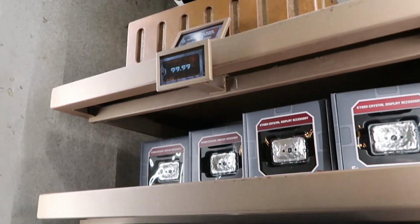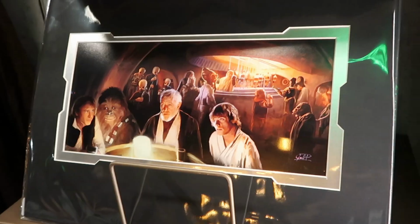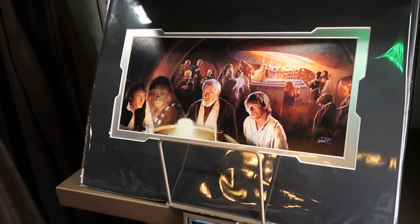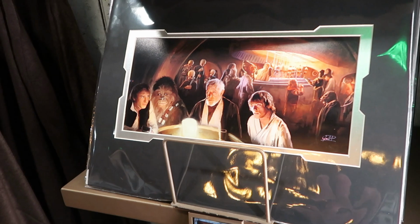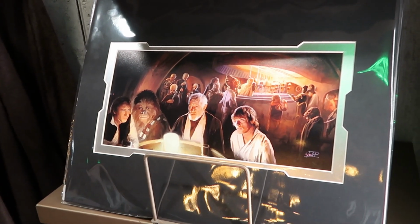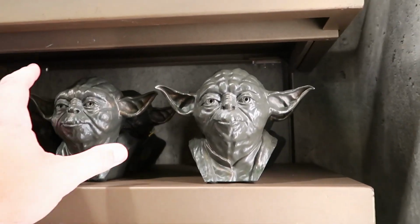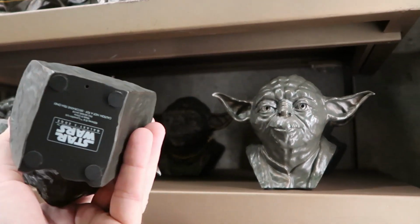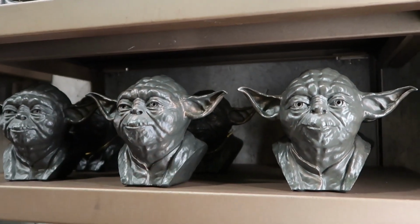And then even more of those different helmets that they have on display. This one is $100 and is a brand new matted art print new to Star Wars Galaxy's Edge with Han Solo, Chewbacca, Obi-Wan Kenobi, and of course Luke Skywalker. This one is $45. And right above that they have some collectible busts. This one is the Yoda version that also says Star Wars Galaxy's Edge on the bottom for $20.